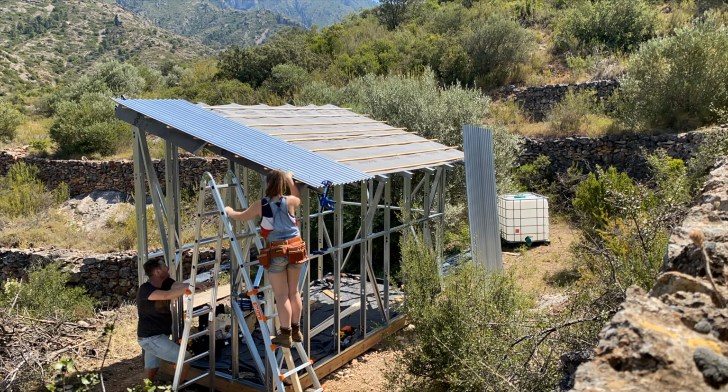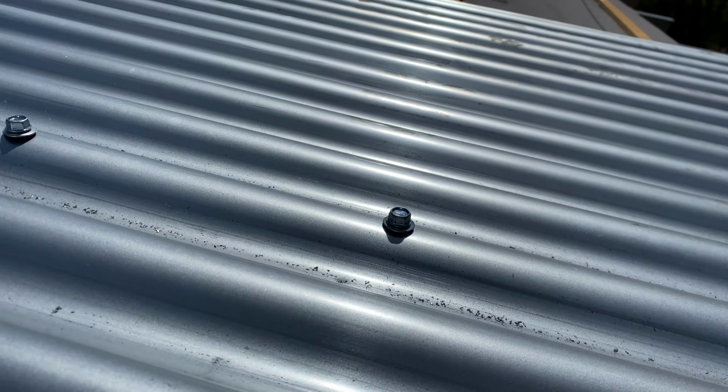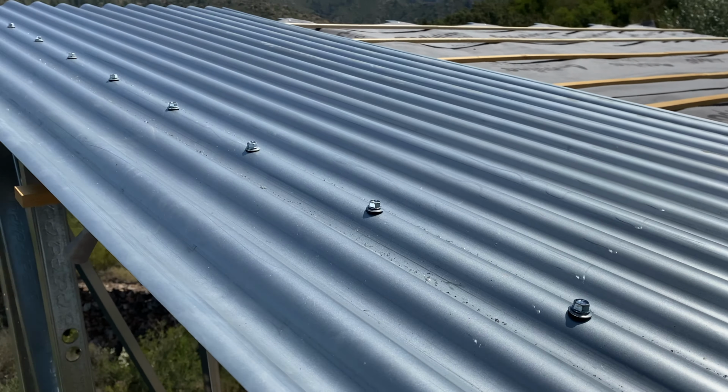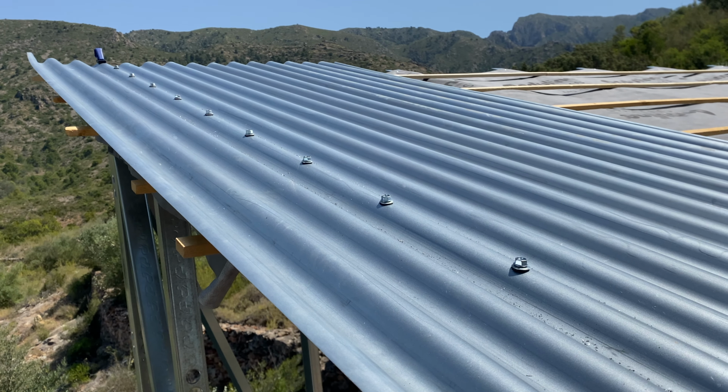We can stay. That's all the end screws of the first piece now in. We chose to do them 8 inches apart because that was the maximum it said really should be okay, and there's still quite a lot of screws in one length, so I'm quite happy with that.